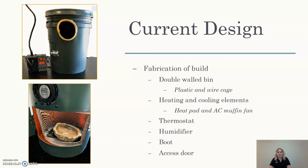The outside bin replicates the cylindrical aspect of the saguaro cactus, and the inside bin is a wire bucket that allows the owls to climb up the internal environment as they would be able to in the cactus. This double wall also creates a natural insulation which will allow for the constant thermoregulation of the internal environment. In addition, we added a heating and a cooling element.